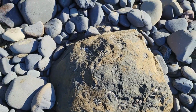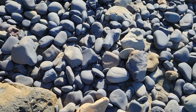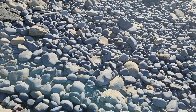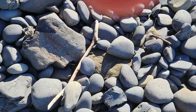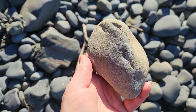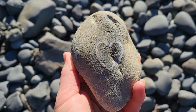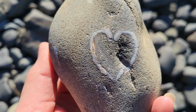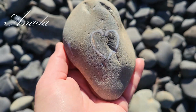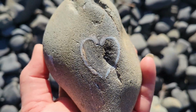So we're gonna look around here in this pile for a bit and see if we can't turn up something interesting, because there's some fun rocks up in here. Probably find one of these every time you're on the beach if you look hard enough, but got Valentine's Day coming. That's a nice little heart right there, made from probably an Anadara. How about a Miocene era Valentine? Sweet.